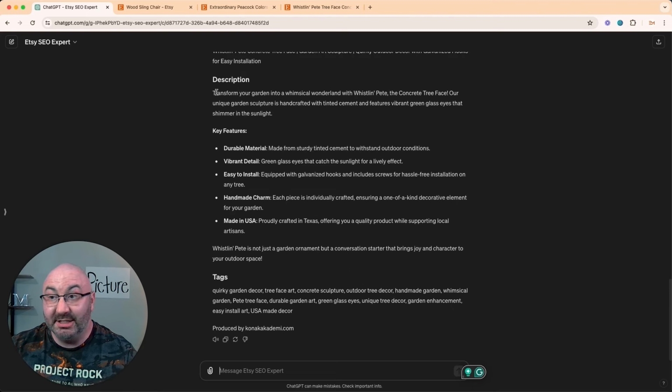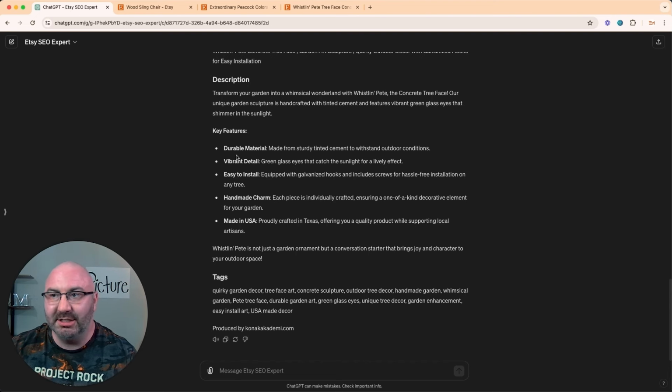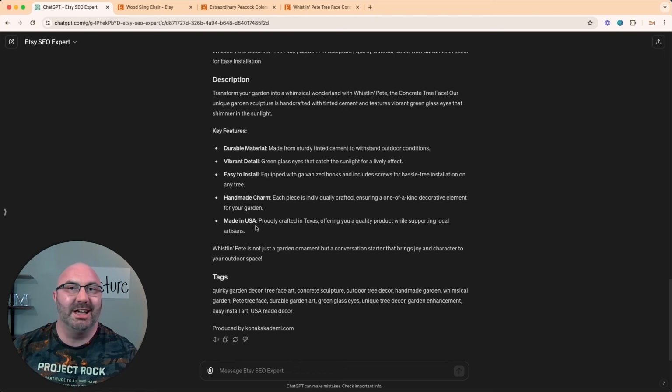So you see this description, right? Versus this description here. There's really nothing in it. And it's not really broken down, just one long sentence. Where here, it's breaking it down. It's telling you about a durable material, the vibrant detail, how to install it. It's handmade. It's made in the US. I mean, these are things that consumers want to see when they're looking at a description.